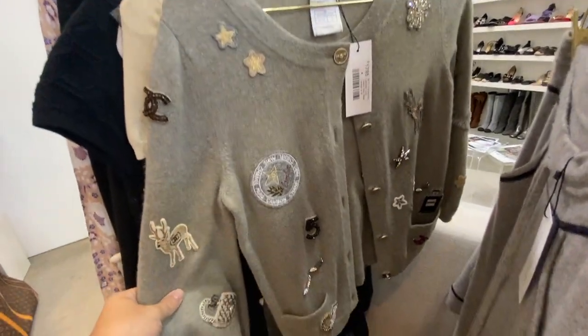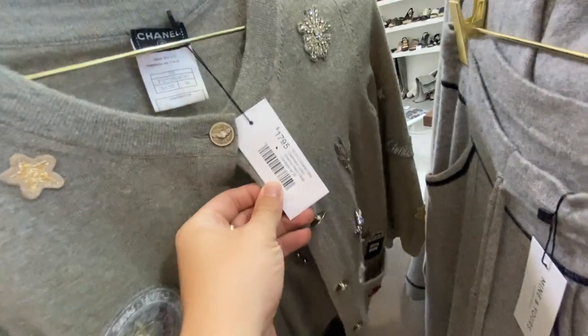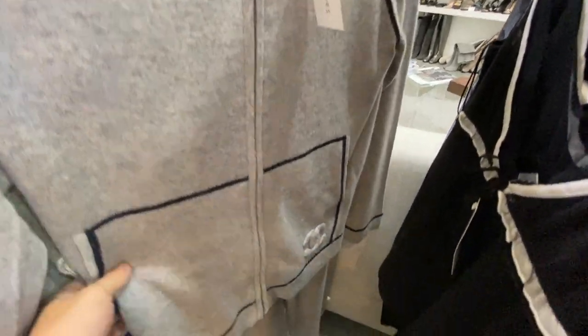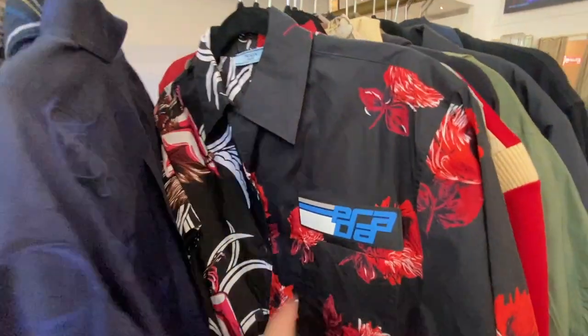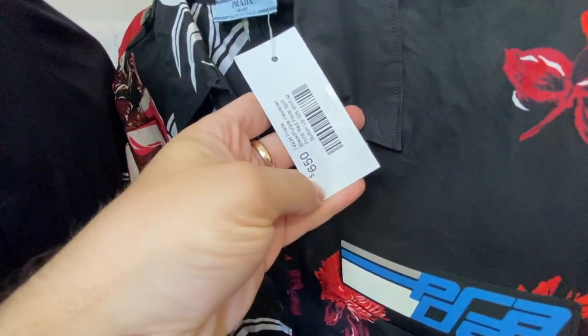They had quite a bit of Chanel ready to wear. I really like this cardigan, especially with the little deer. Really cute, under $2,000, not sure what it really retailed for, but they also had this set, which was really nice. I think it was cashmere, super, super soft. And do you guys remember this? So I sold this to them. Looks like it hasn't sold, but they are currently selling it for around $650 Canadian.